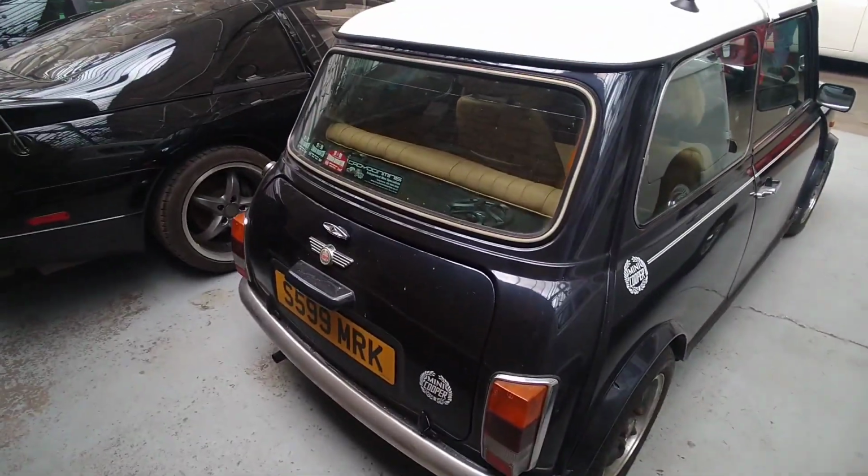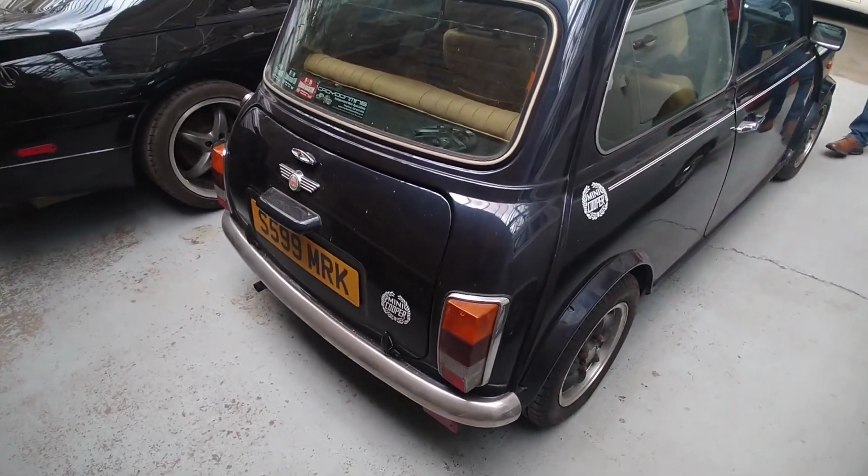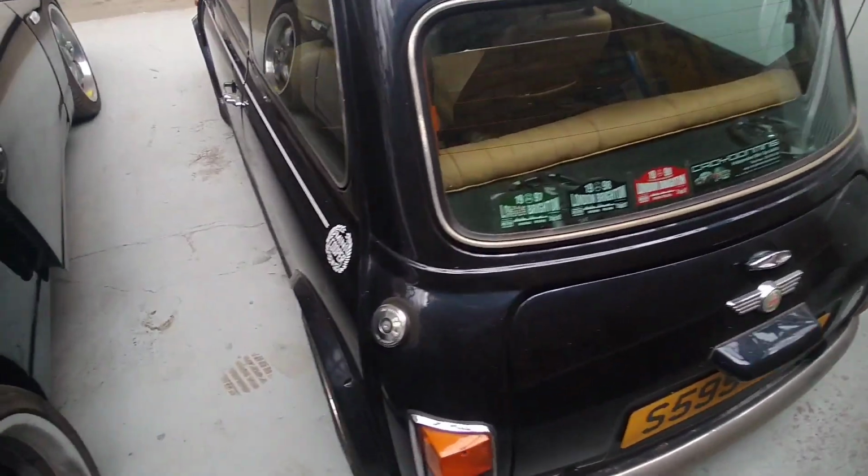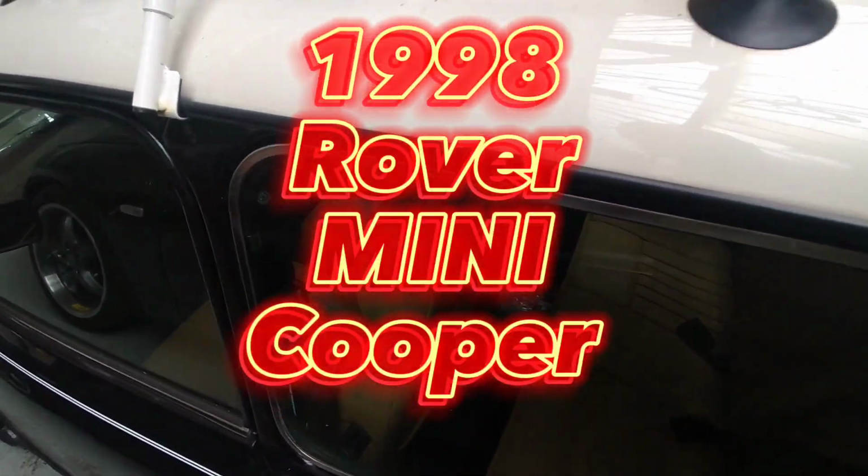Ubiquitous Mini. Every classic car place has one of these. 1998 Mini Cooper. This one has leather seats in it.